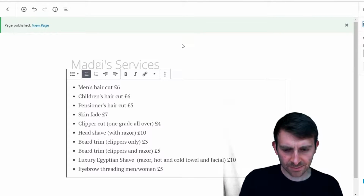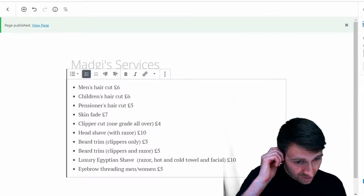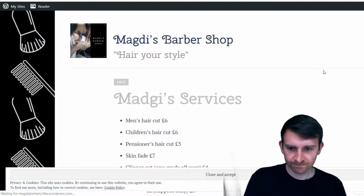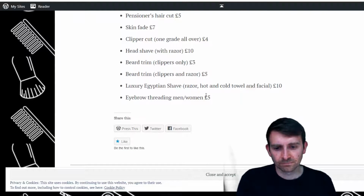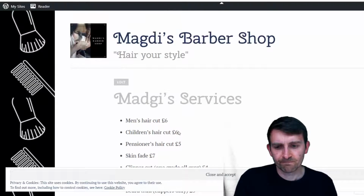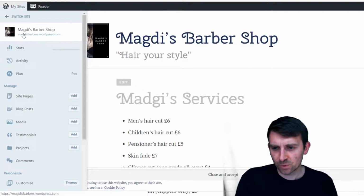Get rid of those extra tabs there. Okay, let's take a look at that. See how that looks even. Could be worse. All right.